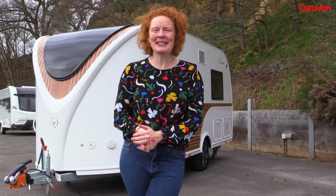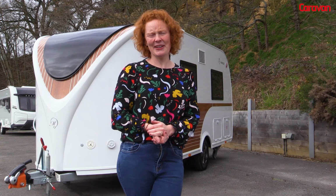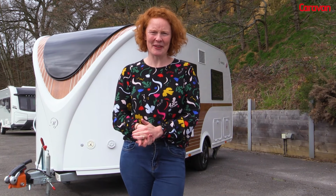It's a really exciting time to get into caravanning, and these models from Mancelle certainly stand out when they're on the road. If you hadn't heard of the brand before, I think you'll be hearing and seeing a lot more of them in the future.